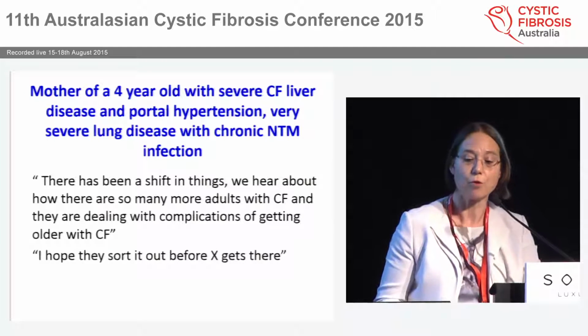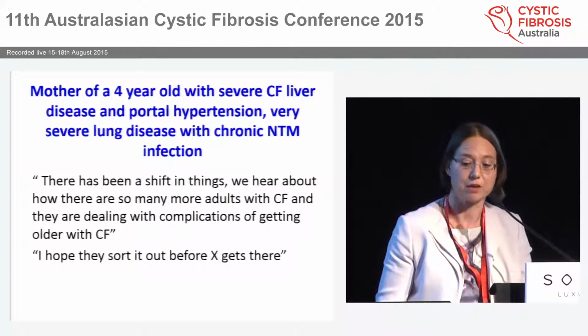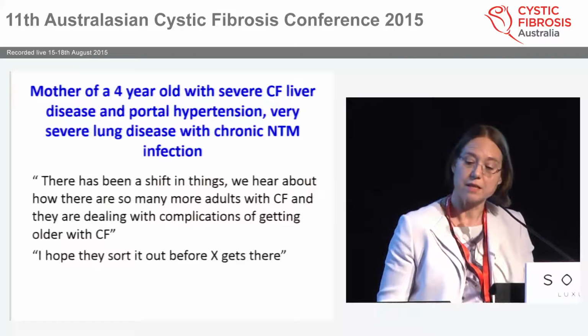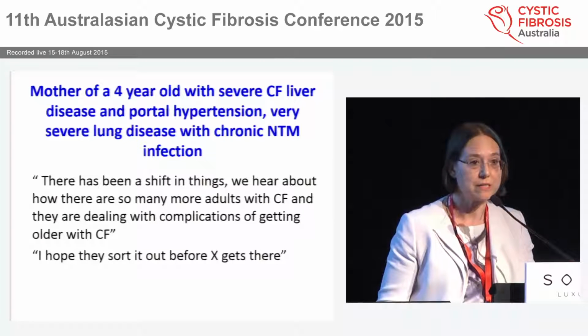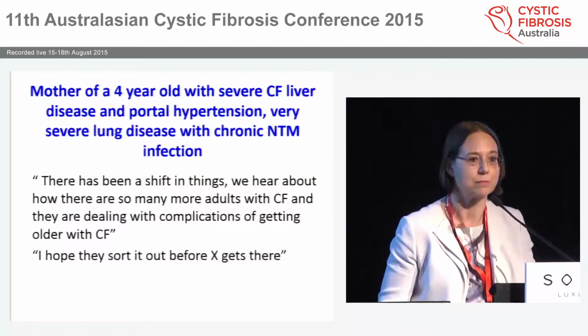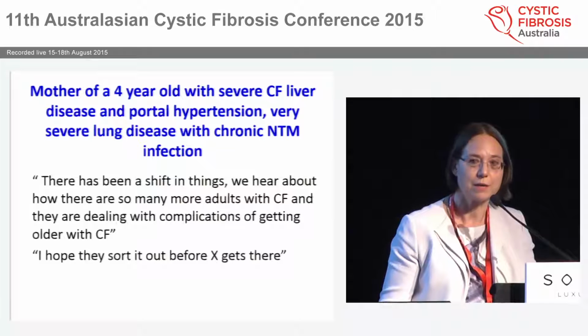This is the mother of a 4-year-old with severe cystic fibrosis liver disease and severe cystic fibrosis lung disease. This mother said, "There's been a shift in things. We hear about how there are so many more adults with CF, and they're dealing with complications of getting older with CF." And then rather optimistically, she said, "I hope they sort it out before X gets there." And I was intrigued by her optimism around that, because she's got a very sick child, but I hope she's right, and I hope that the optimism can be felt.